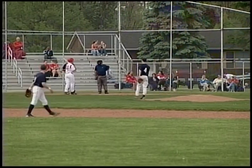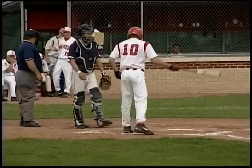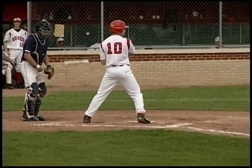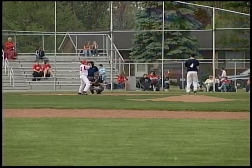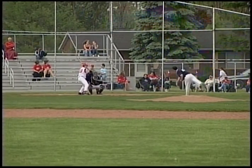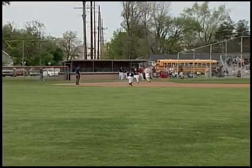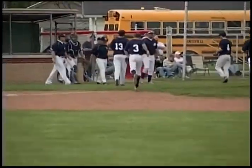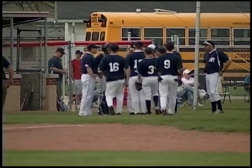Two foul tips. Sends the ball straight back. If he's to reach, Dominic Schultz is on deck. Ball grounded, fielded cleanly at second, throw over to first in time. And that will end the bottom of the 4th inning. We'll be back with the top of the 5th in just a moment here on CPHS 6.